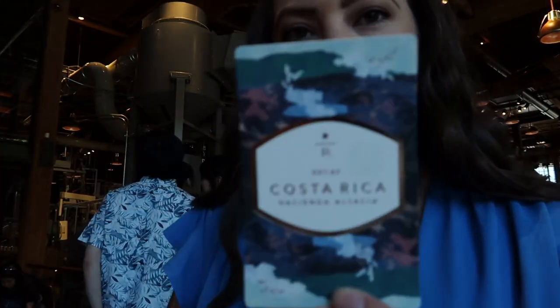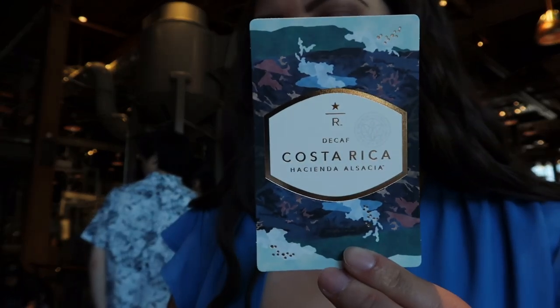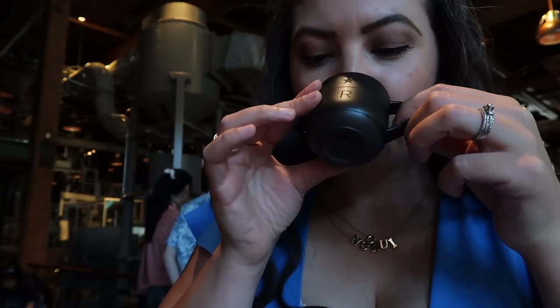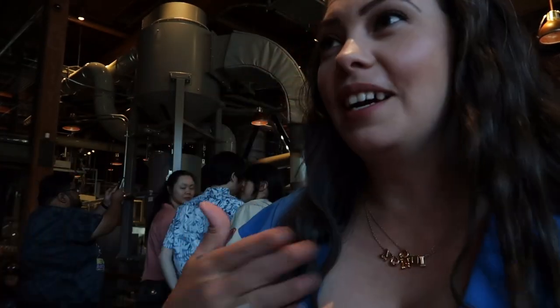Good. Time for the espresso. So we're gonna start with the decaf because it's decaf. So this is the decaf Costa Rica. Here's my little espresso shot. Maybe I went in like too big of a sip at first.